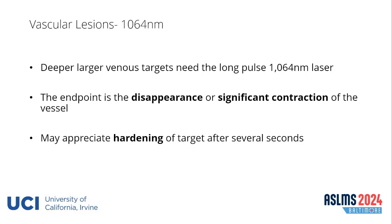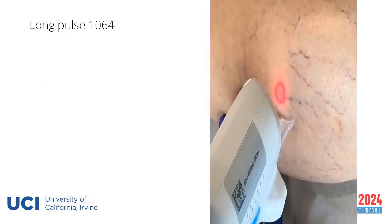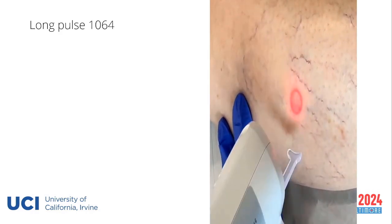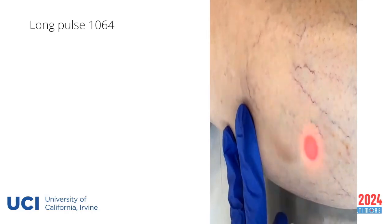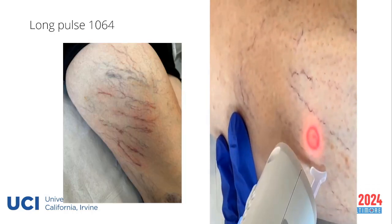Here we use the AccuVein to identify the target vessel, and you can see right after treatment, the vessel is gone. And in this video, you can see really satisfying disappearance of the vessel with every pulse. Ideally, you want to collapse the vessel as much as possible. This is more difficult to accomplish with larger vessels, veins in particular, as you can see in her upper leg. But if you can imagine, if you were to feel this patient's leg, this was about 30 seconds after treatment, this felt much harder than the non-treated vessels adjacent.